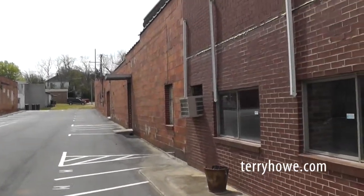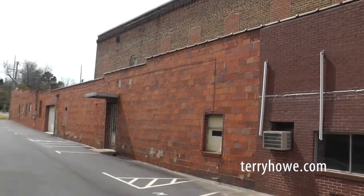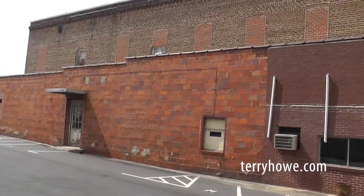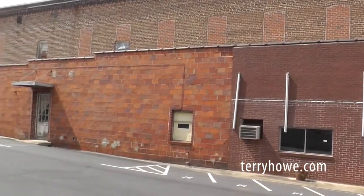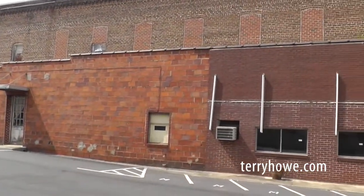All right, just to give you an idea, here's the side of the building. I can see some people out there on their balcony now. My imagination. But that would be a great location for somebody.